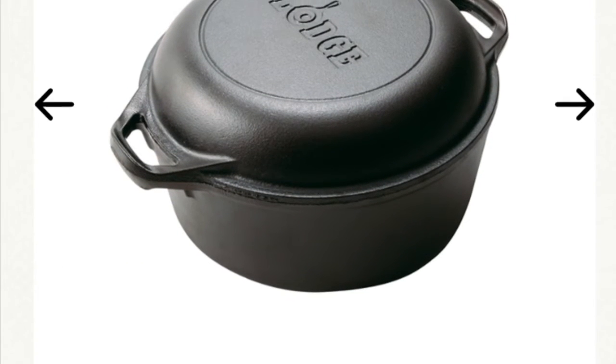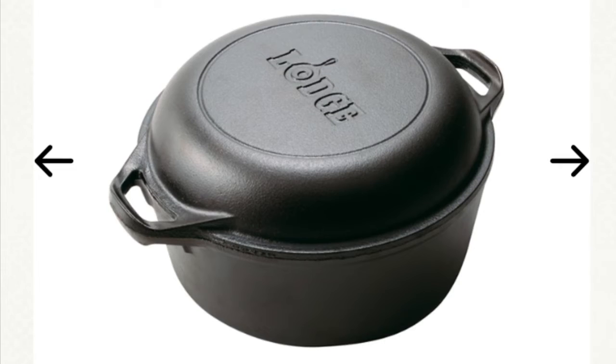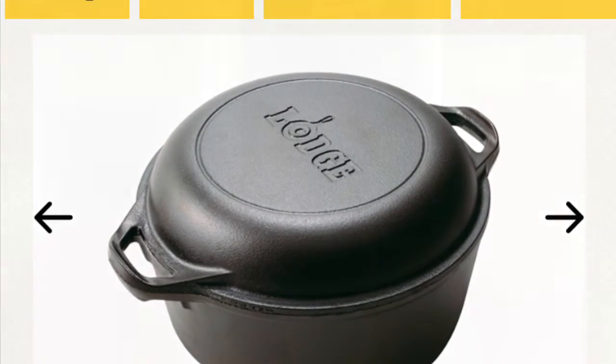The best cast iron that they found was the Lodge cast iron double Dutch oven. That's what they found is the best cast iron. They said the pro is there's plenty of cooking surface area to brown 3 to 4 chicken thighs. The con was the inside bottom lost a bit of the seasoning during the test. And this is the Lodge 7 quart Dutch oven.